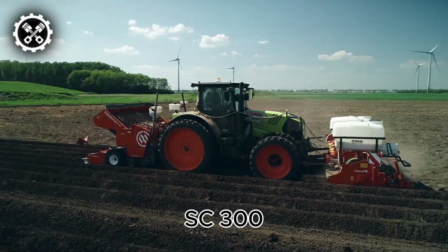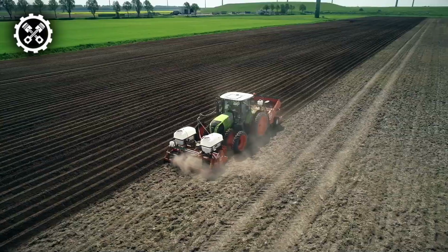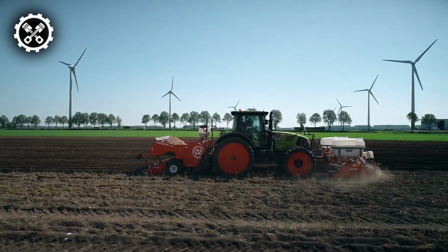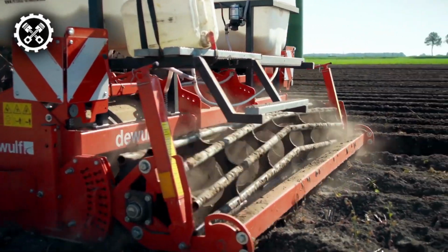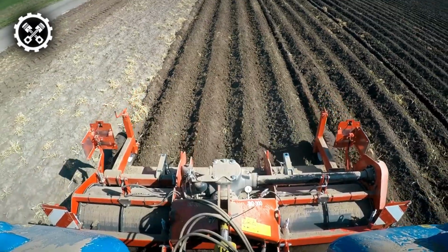Next, we have the SC300 front. This cultivator is a front-mounted attachment designed for tractors, offering a working width of 3 meters. It has a large rotor diameter, making it possible to till deeper for better growing bed preparation. Its power drain takes power from a 250 horsepower engine to take on any soil conditions.